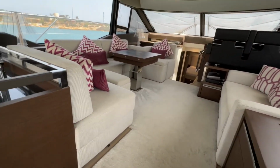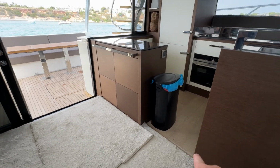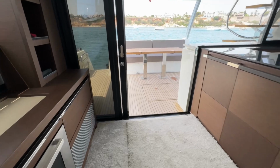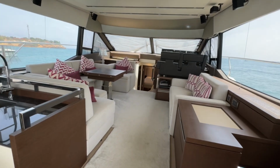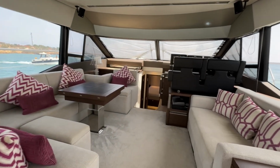With the woodwork, you've got a light woodwork all the way through, and the flooring. The owners currently prefer to have the carpets all the way through. You could have either. So there's an upgrade to the carpet. It's a nice deep carpet there if you prefer that. If you wanted to, you've got the woodwork underneath. And then we come up into the saloon area.